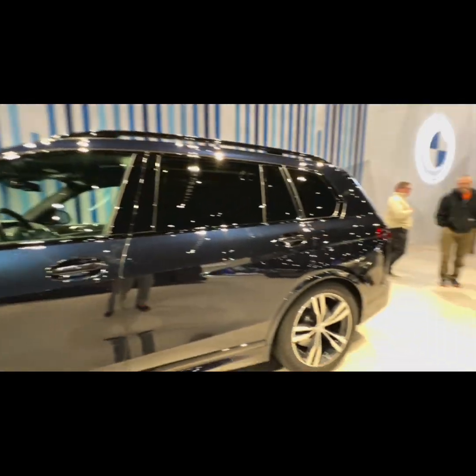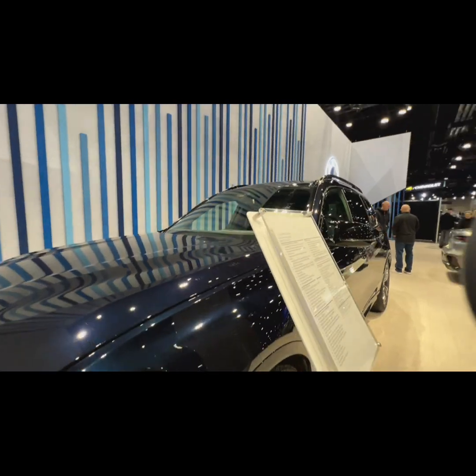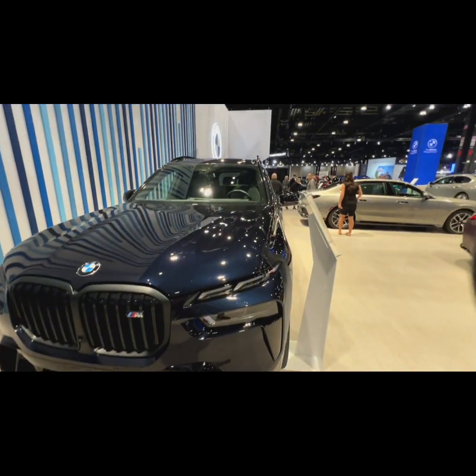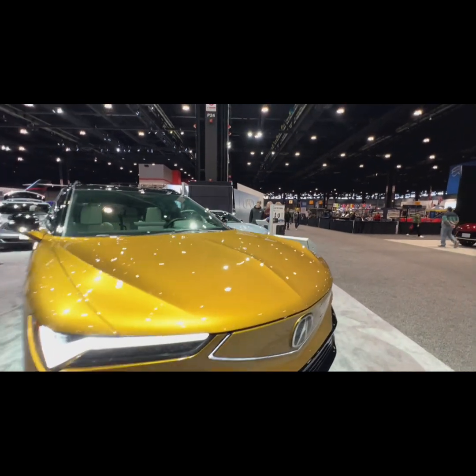Hey, the X7, super nice. This one is the M60, $108,000. Yeah. Right, we're in Acura.